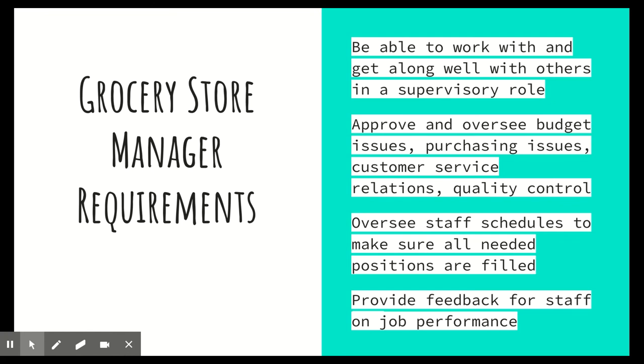Okay, so they have to make sure they have ample workers. They typically create the schedules so that everyone knows when they're supposed to show up to their job. And one of the more important aspects is they provide feedback for staff on their job performance. So you might have an evaluation from a manager where the manager watches you as you perform your job duties. Afterwards, the manager will debrief with you and tell you how you performed. Okay, did you meet all of the expectations of your job title? How well did you meet the expectations? Did you perform particularly well in certain areas? Or what areas of growth could you focus on so that you're a stronger employee, a stronger asset to the grocery store?